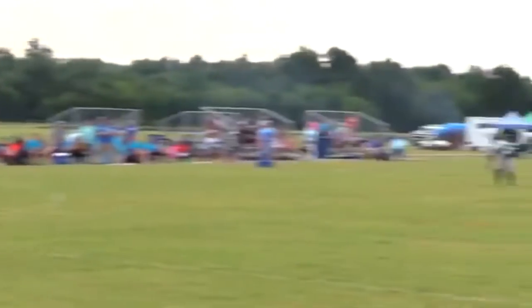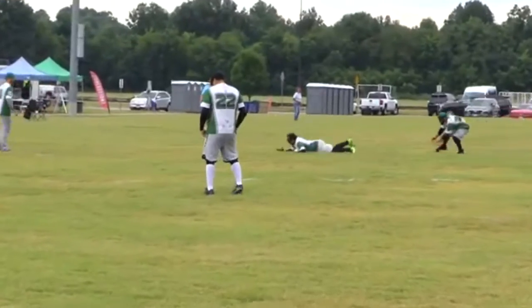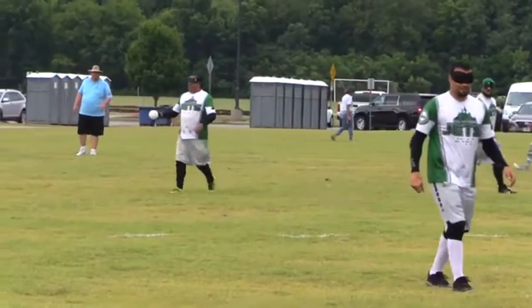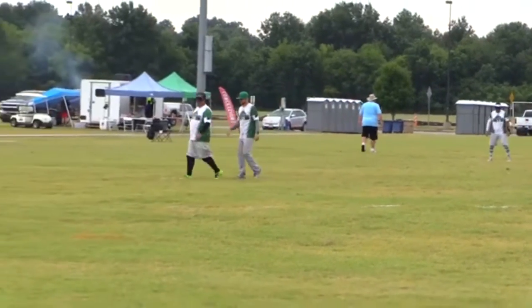Oh, that was up in the air. There's going to be some trouble right here. He's almost 2/3 of the way to the base by the time the ball hits the ground. And Richie can't get it. Richie tries hard, but he couldn't get it. Yeah, if you get any kind of error with Corey White, you just as well mark it up as a run.